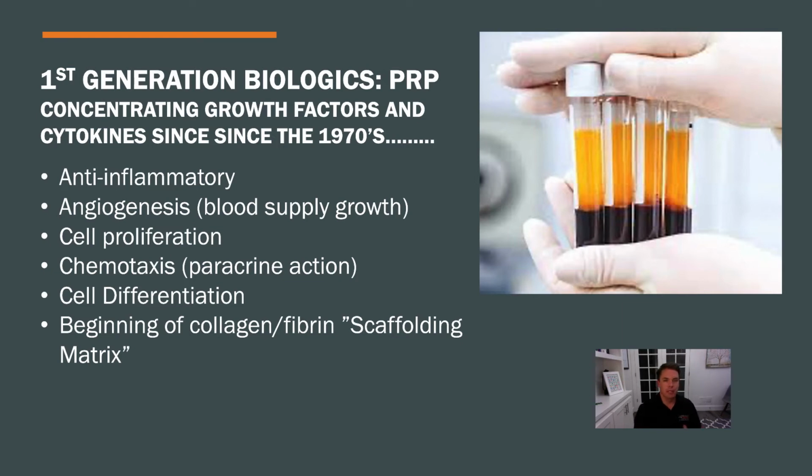If you think about a building that's being built, they put scaffolding on the outside and then build the building on the inside. This is a lot the same that happens with that particular matrix. And very, very good at short-term pain relief. Even though PRP is the first generation, it's been around the longest, there are literally volumes of books, of studies that are written about it, and we use it to this day with every single injection that we do.